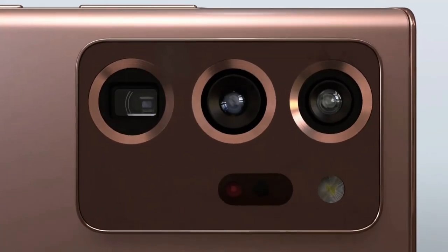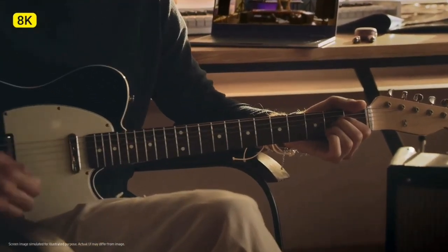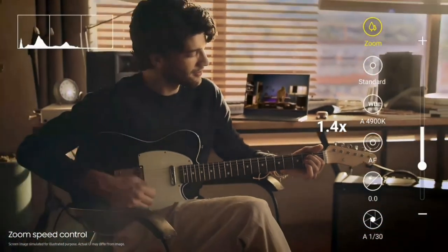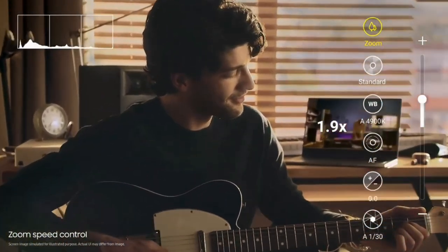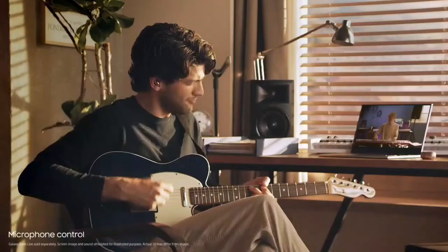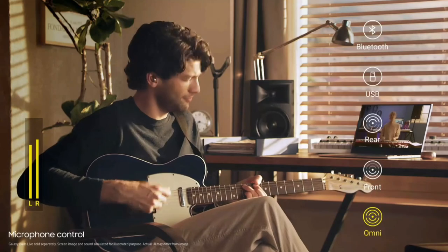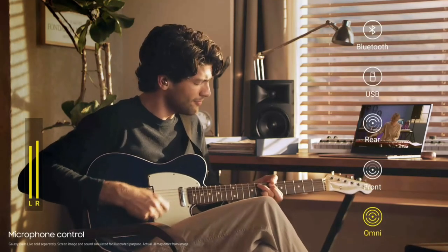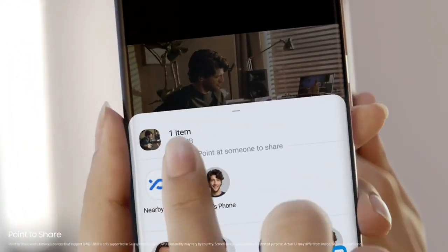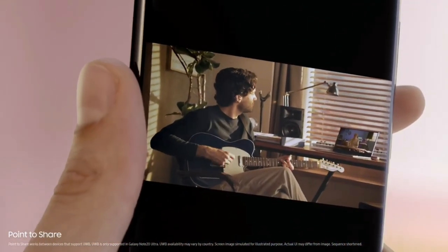Behind the scenes lies the only phone camera with pro-grade video. Shoot 8K with movie-like features that lets you change the zoom speed and skip the editing process, all from your phone. Take complete control of sound design with Audio Mic. Choose between front, action, omni, or use Buds Live on Bluetooth mode as a mic for extra clarity. Then simply point your Note 20 Ultra to another and share your masterpiece with UWB technology. It's that easy.